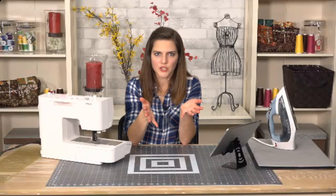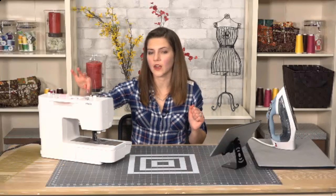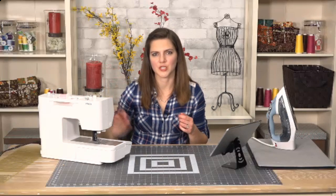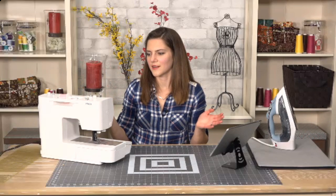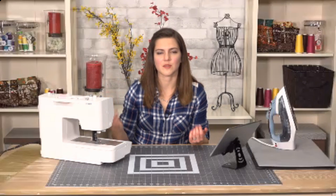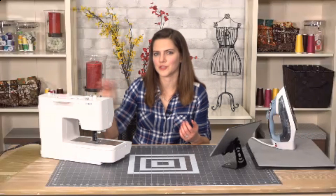So for all tension issues, I recommend take all of your thread off the machine, re-thread, make sure you're hitting all of the tension points, make sure everything is threaded correctly. Threading my machine is like, I don't even have to think about it anymore. Of course it's threaded correctly, but there are some times when you just miss a point, and you just have to look at it and think about it and make sure you're getting everything right.